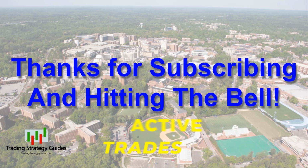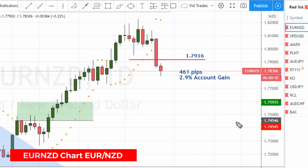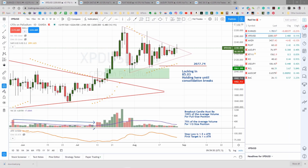Let's take a look at the active trades. Well, the Euro New Zealand finally broke the consolidation here, but it went the wrong way. So I'm out of this at 179.16 for 461 pips, or a total account gain of 2.9%. I'll take that. Done with the Euro New Zealand for now.